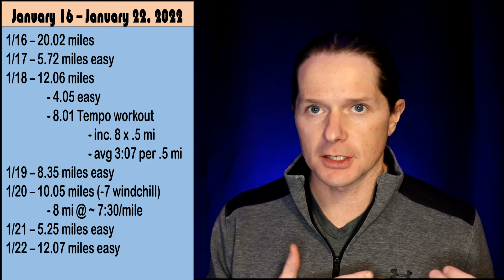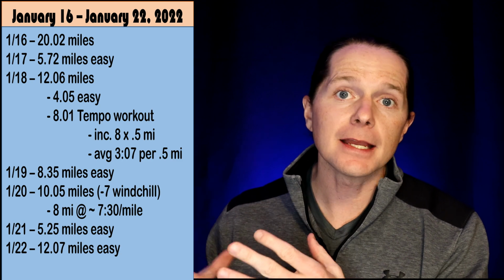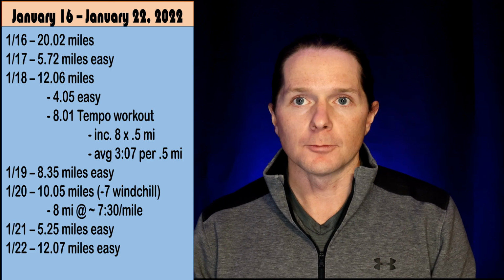Now again, 12 is a long way to run for me, period, even if the pace and effort are such that my heart rate doesn't get up. So it's not that they're easy workouts. It's all about the pace and the heart rate. Okay, so then that leaves us Tuesday and Thursday. As you can see, Tuesday was a total of 12 miles.